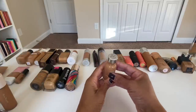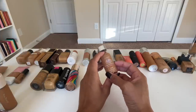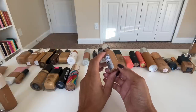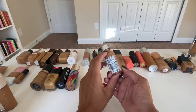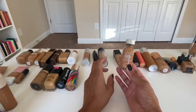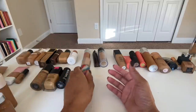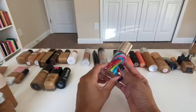L'Oreal True Match. I have mine in the shade N7. This is one of the only drugstore foundations I probably will keep because it really is high-end quality. I love this color. The finish is just beautiful. Every time I use it, I feel like I have on a high-end foundation. And it really is flawless on the skin. So I highly recommend this one, especially if you're someone who doesn't like to spend too much money on their foundations.